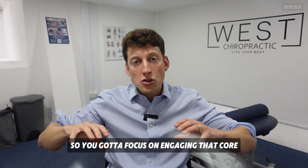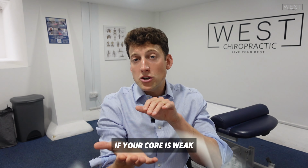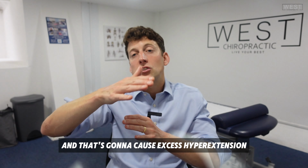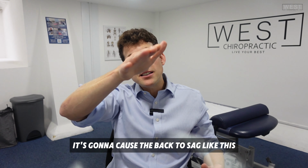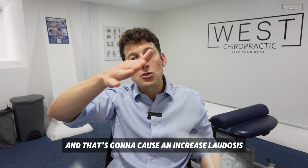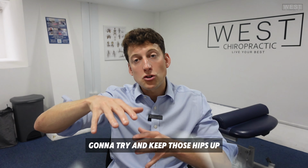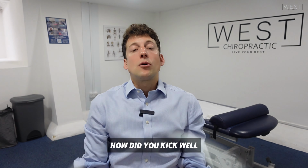You've got to focus on engaging that core to stabilize the pelvis and spine. If your core is weak, it's going to cause your back to sag down in the water, and that's going to cause excess hyperextension. It's going to cause the back to sag like this, and that's going to cause an increased lordosis. So that's an increase in the actual curve in the spine, and you don't want that. You've got to try and keep those hips up, keep that core nice and tight when you're going through the water.